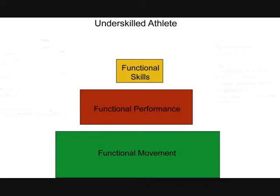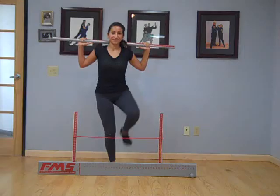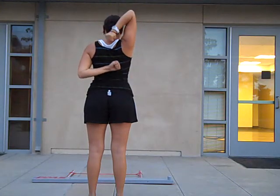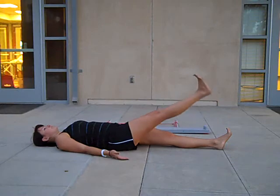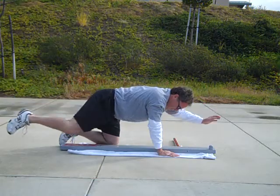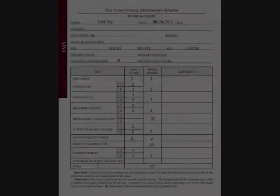There are 7 tests in the functional movement screen, which are the deep squat, the hurdle step, the lunge, shoulder mobility, single leg raise, the press up, and rotary stability. The order in which it's done is not for the convenience of our sake, but for the convenience of the clients. We want them to be able to transition from one pattern to the other with the least amount of interruptions.